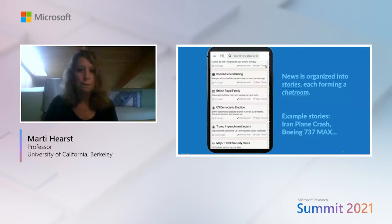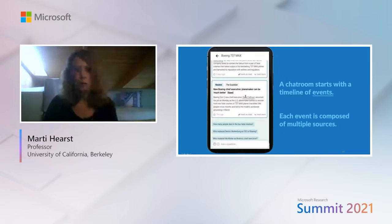Then once you choose a story and go into the chat room, there's a timeline of events, and each event has different sources. So here we see a source from The Guardian, as well as a source from Reuters, and each event is composed of multiple sources.